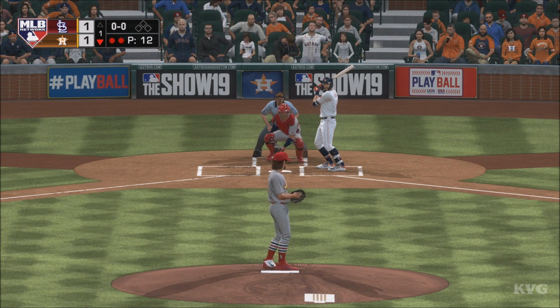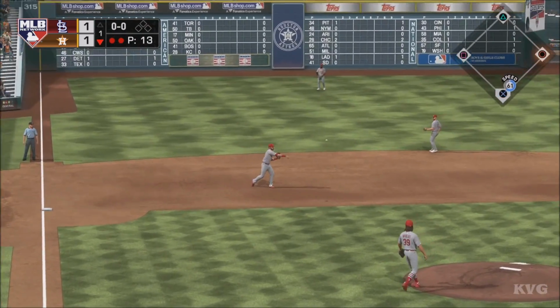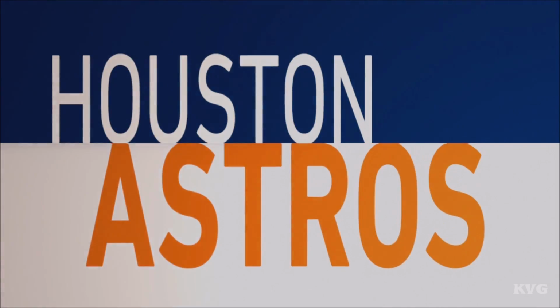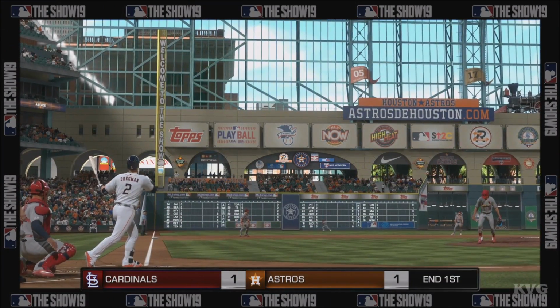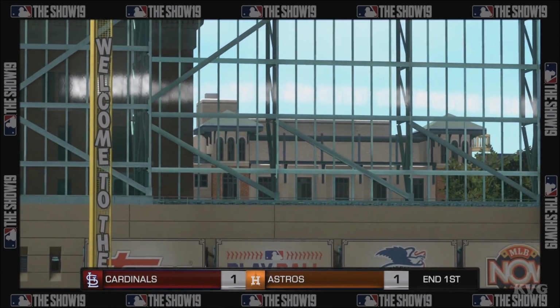He's ready. Here's the first offering. A swing and a ground ball to third. Throw to first will get him easily, and the side is retired. Astros able to tie it here on the solo home run. We'll head to the top of the second, all even at 1 apiece.